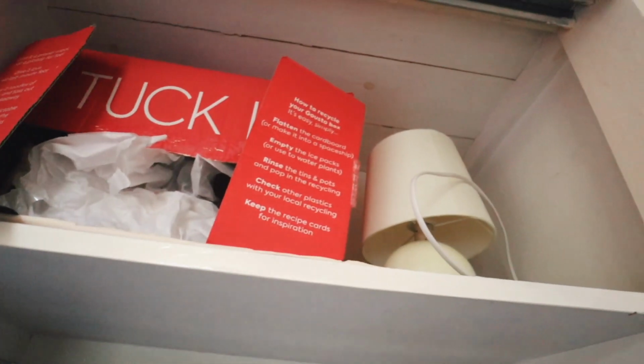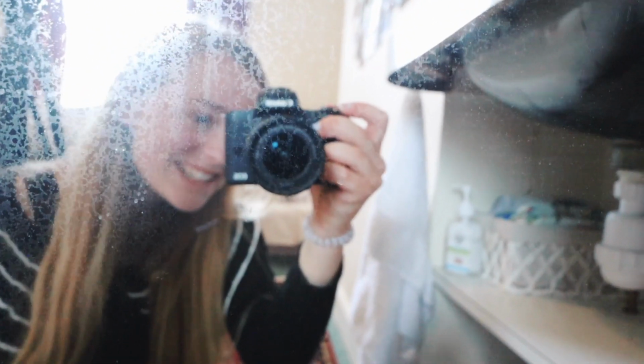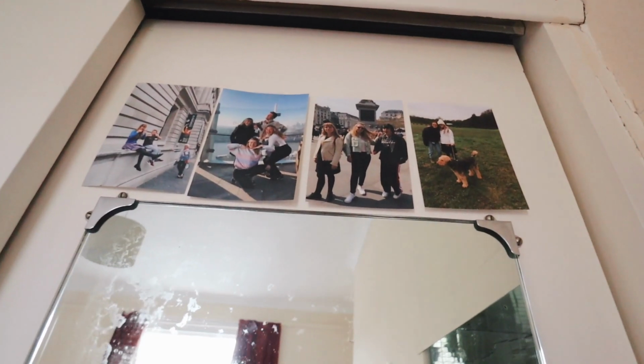I've just got a few more hanging things. That was a lamp that came with the room I didn't want to use. Then I have a mirror here, which is very nice. This mirror is so dirty. Over the top I have some photographs.